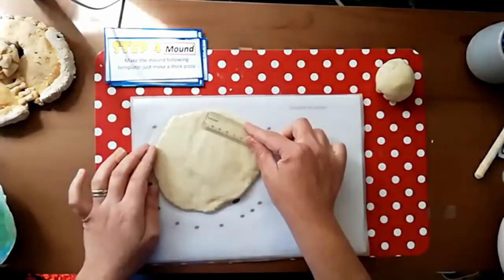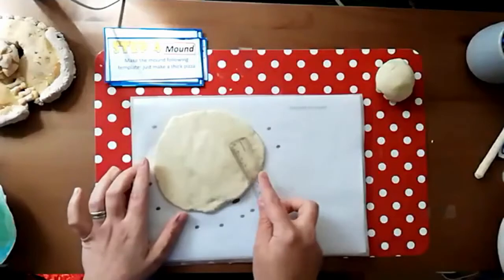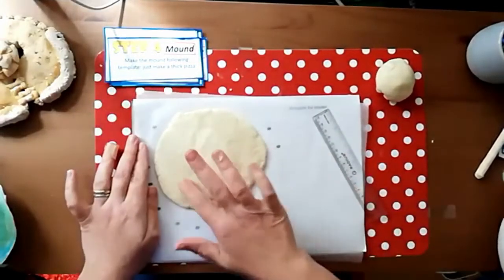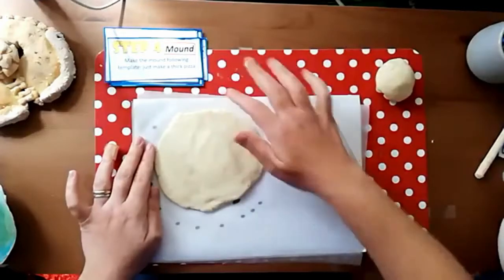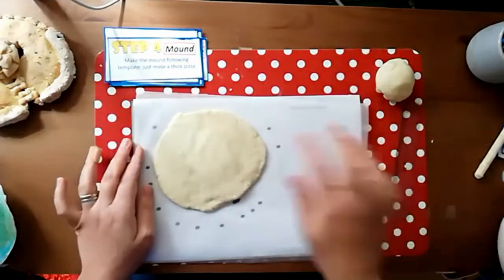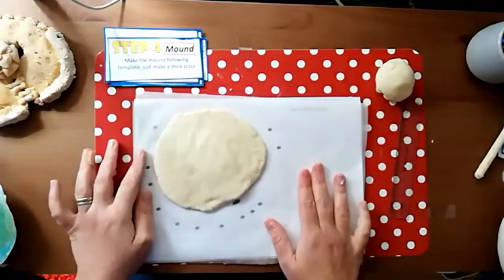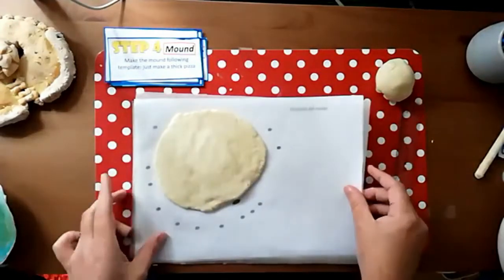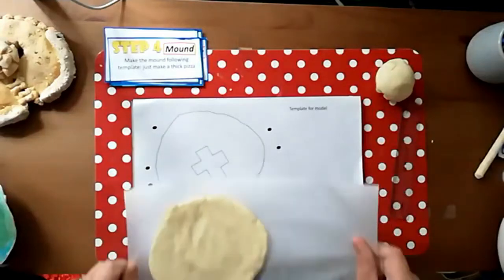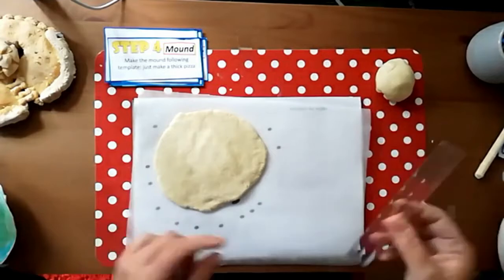So how are we doing? Okay. If you don't have the paper, just make it about that shape. A sort of oval shape about 14 centimeters across. 14 centimeters is about 5.5 inches. It's slightly bigger across than it is lengthways, in depth, and it should be about maybe a centimeter and a half in thickness. If you don't have the paper.